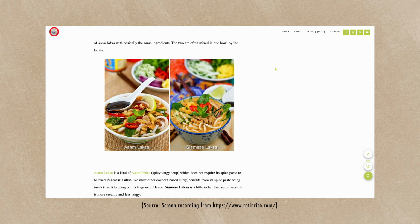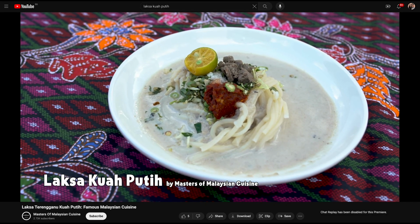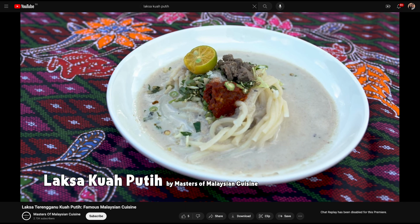The only difference is that the Siamese laksa has coconut milk and the Penang Assam laksa doesn't have coconut milk. And sometimes laksa between different countries could be very different too. Like in Terengganu, the Laksa Kuah Putih's broth is completely devoid of spiciness. The spiciness actually comes from the sambal belacan.